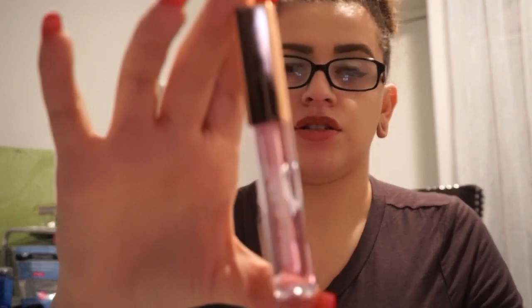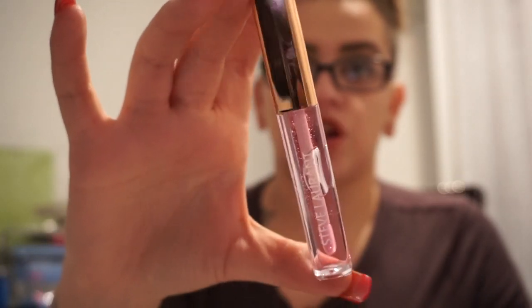Okay, looks like this is a lip gloss. I definitely am not a fan of lip gloss. Could try it, but yeah, no, I don't like it. Ugh, it's so sticky. So, 100% won't be using this one. Yeah, I don't like it. I'm not a fan of lip gloss, so I won't be using that.